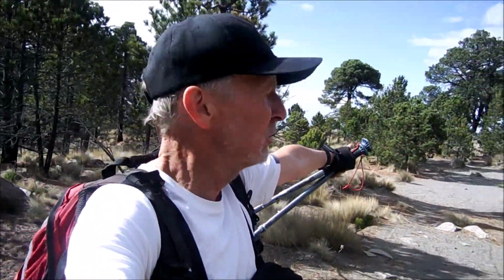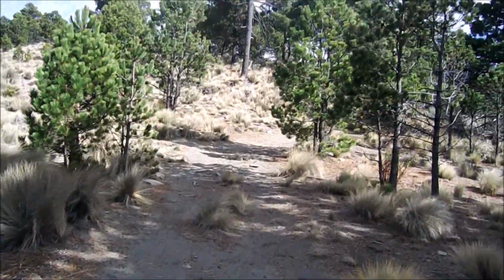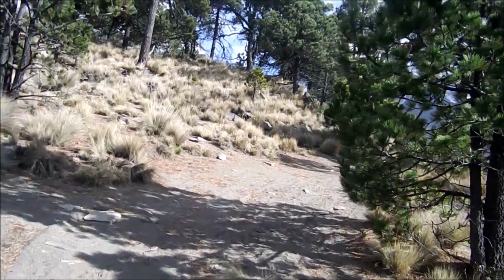Okay, doesn't look too bad at all. So we're on this new trail, and it continues to climb slightly, which I like, and goes direction of Pico, which I like too. So let's continue. And we are at 4 kilometers. 25 minutes for the last kilometer, and I'm at 4 kilometers, 1 hour 37. Not bad, not bad.